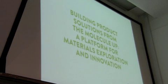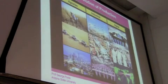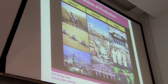So building product solutions from the molecule up, a platform for materials exploration and innovation. And I'm grateful to George Post for giving me a few overheads here, because George has some fantastic images which I couldn't put together fast enough. So the evolution of production through agrarian production, and then industrial, and now, of course, digital, and even into post-digital, which is maybe neo-human.